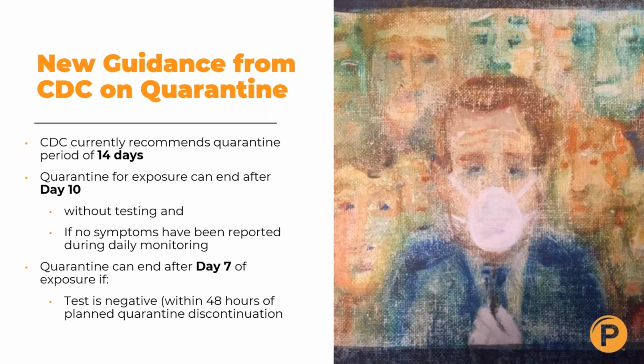So one of the things, since this is just a statement that's been made by the CDC, I thought I'd go into some of the questions that they get also, so that we could take a look at the answers that they give. Oh, I'm sorry, in this last little piece, the quarantine can end after day 7 if no symptoms were reported during their daily monitoring, and that is for the 7 days.